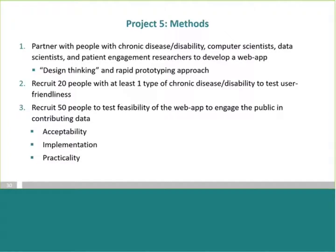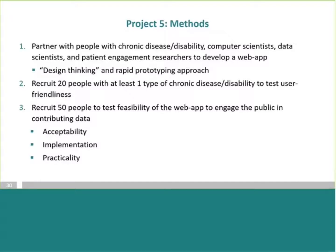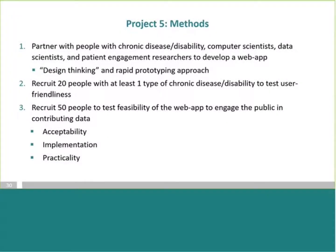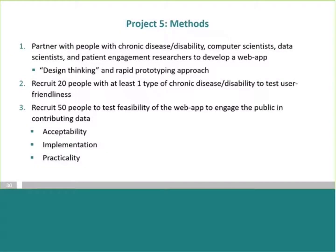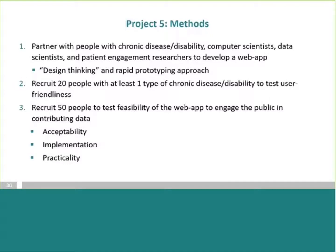So specifically, we are going to assess the acceptability of this type of tool by interviewing the participants in the feasibility study. And we're also going to track their usage data to see how they interact with the app functions. We will look at implementation as a feasibility outcome, so we will assess how fast we can recruit the 50 people, as well as the number of technical issues that they report or experience when they use it in the real world. And finally, we will assess the practicality of the tool by recording how well these participants are able to follow the app usage protocol.